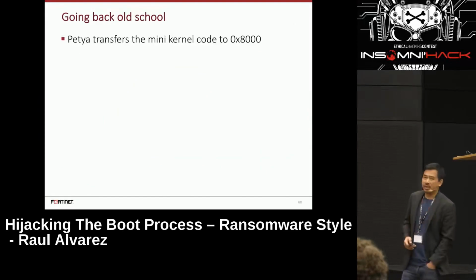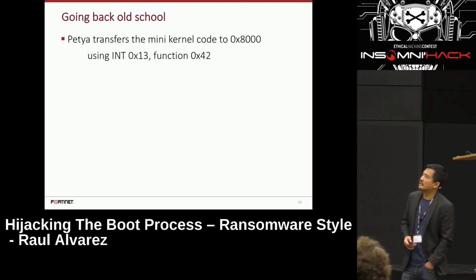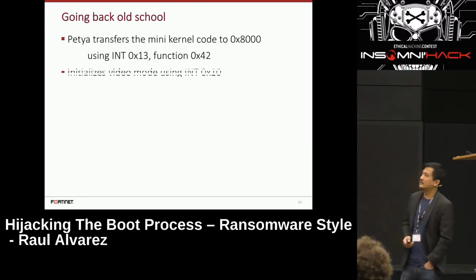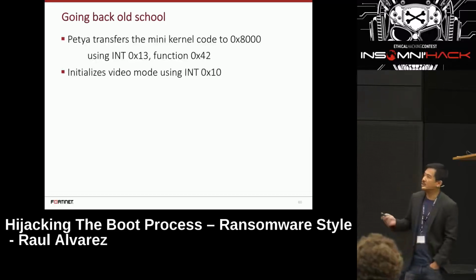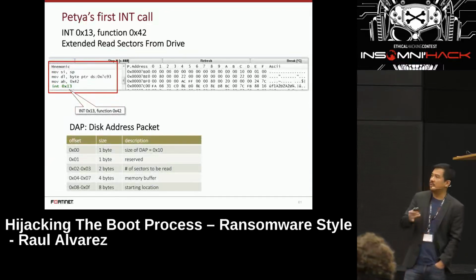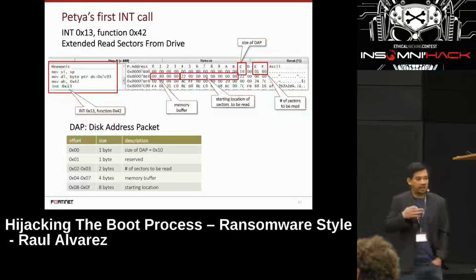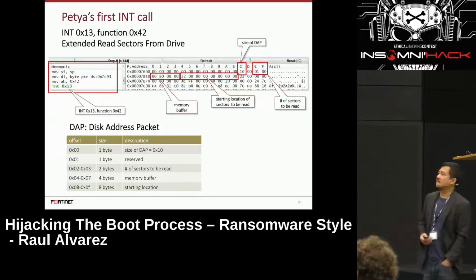Of course, I've said we don't have the APIs yet. If you want to transfer a value from memory to sectors and sectors to memory, you use interrupt 13 function 42. If you want to change screen displays and video mode, you use interrupt 10. This is how you read the sectors from the drive. It uses interrupt 13 function 42, and then we use something we call the DAP, the disk address packet. This holds the information about where to put that value in memory, how many sectors are being read, and so on and so forth.